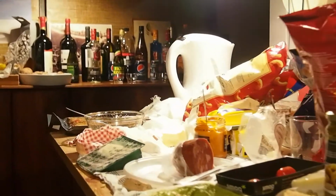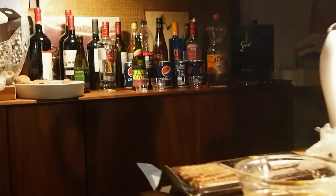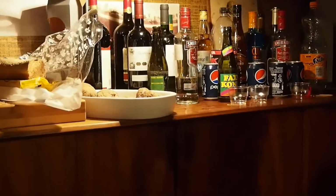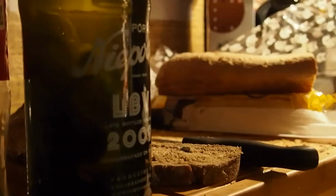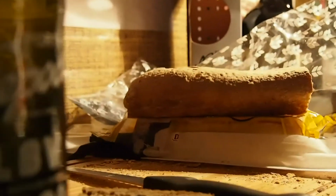Everybody brought something to drink or to eat, and it was a wonderful party. A lot of the guys stayed into the night, and some of them even slept over on the garage floor.